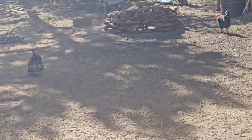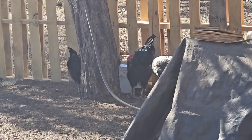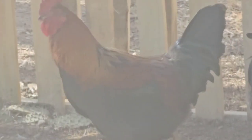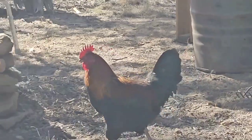What we got going here? Chickens. Boy, them roosters are beautiful. I mean, you don't think of it as like, oh, it's just a chicken. I've seen roosters. They're pretty. But it's not a pheasant. I don't think you can find a pheasant that'd be any prettier than that rooster right there. Except I can't keep the camera on it.